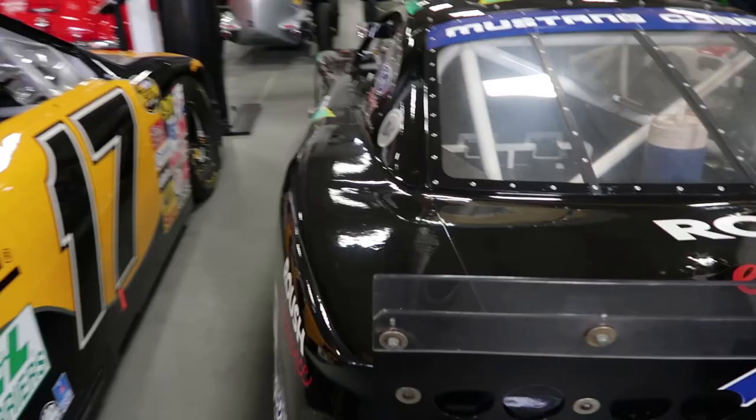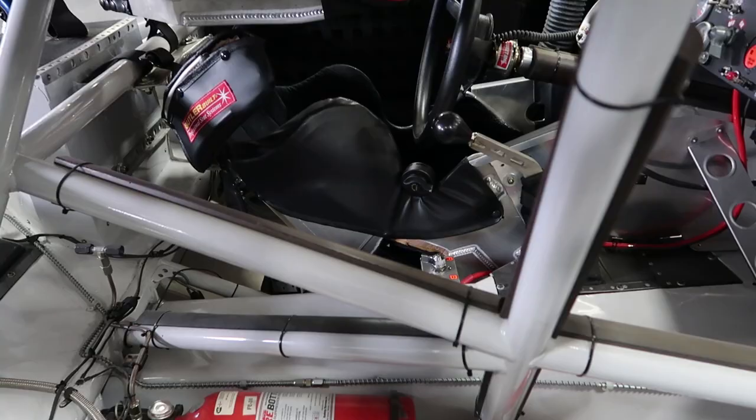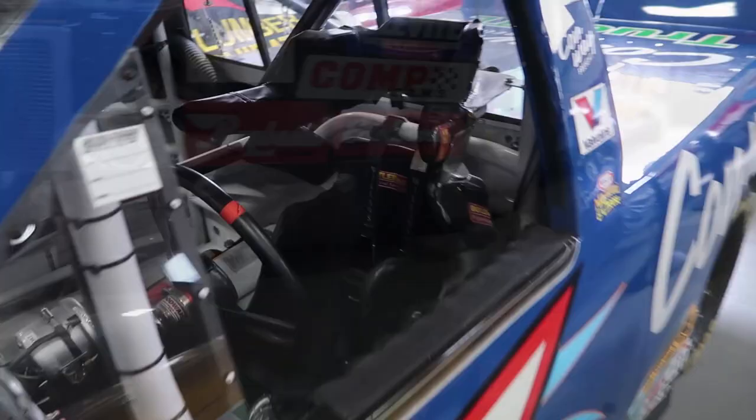Forest, 1988 or 89. This right here, what'd you think? Probably. Why would you do that? Like, it would slow you down, wouldn't it, Orest? Look at this. Inside of a NASCAR. Look at the seat.